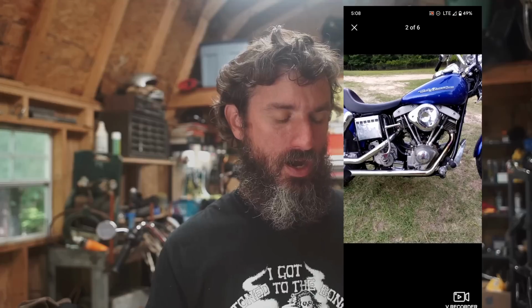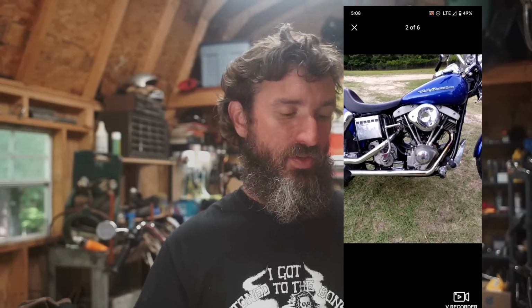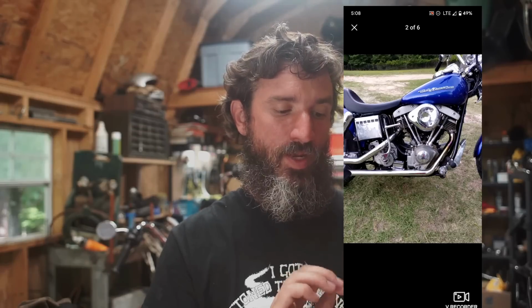Alright, let's click this one. It's a 78 lowrider, so FXS. This is in Wallace, South Carolina. I'm not sure where that is. I feel like, judging by the sand in the background of this picture, it's down towards the coast, so maybe 2 or 3 hours away from me. I live in the upstate.